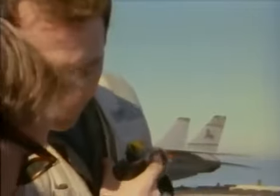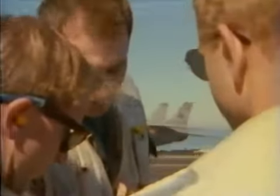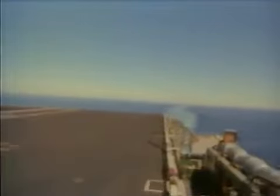The LSO is a veteran pilot who has proven to excel in the delicate art of carrier landings. He has seen thousands of landings and he knows what to look for. Each approach and landing is graded and pilots are often critiqued later.